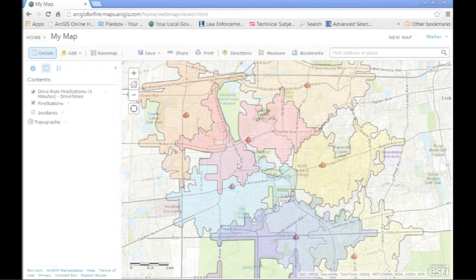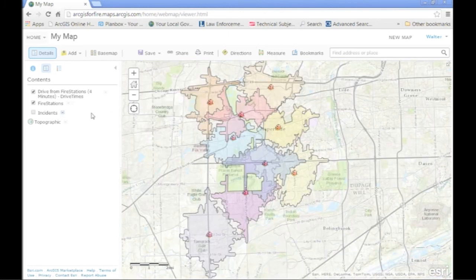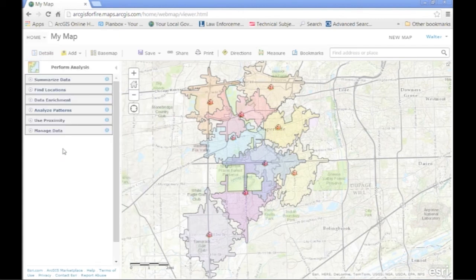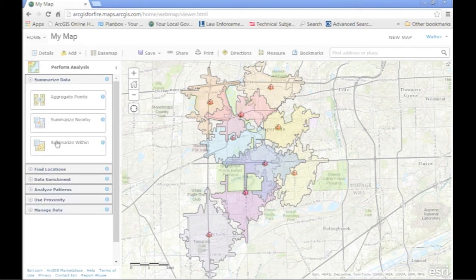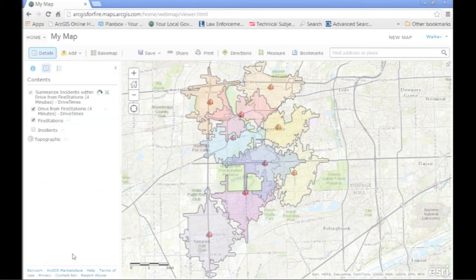So the next thing we'd like to know is, if we have these 4-minute drive times, how many incidents are in each one of these? So let's go ahead and calculate that. We're going to use this layer, the drive time layer, and we're going to do the same thing. We're going to go into perform analysis, but instead of using proximity, we're going to summarize the data. In this case, we're going to use this analysis. We're going to summarize all of the incidents that are within that drive time. Again, we're going to accept the defaults and run that so that it can calculate them.